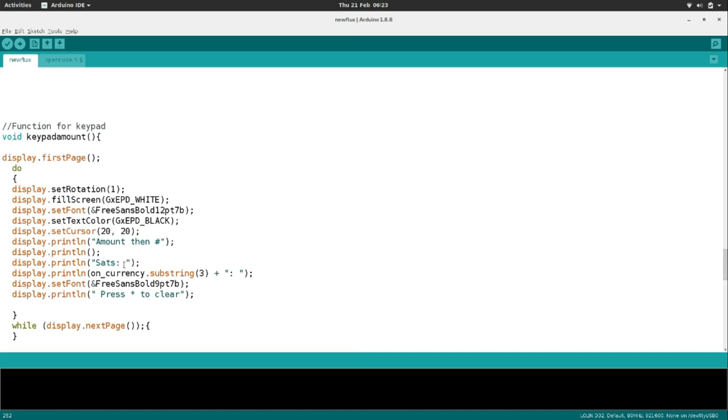Confusing. Oh, right, I see what I've done. So it says sats, and then there's another line break, and then this is that substring thing, so it's getting, for me, it's GBP. When this is printed out, it will look like sats there, except it'll be GBP colon. So this is GBP, plus the little colon and space bit on the end.